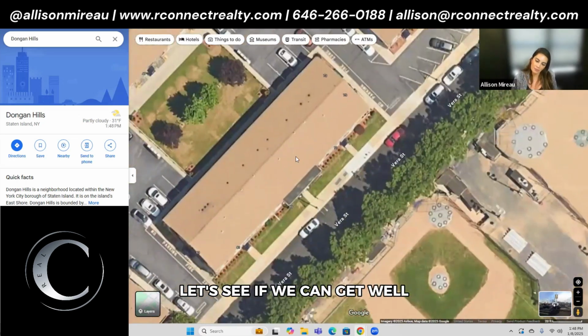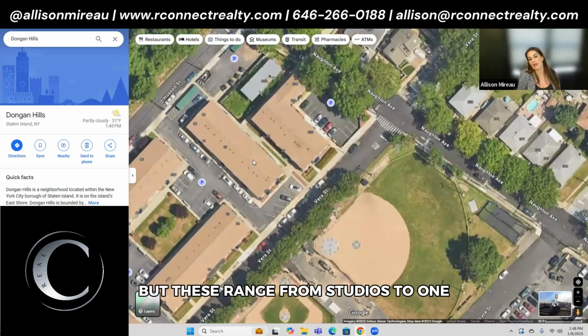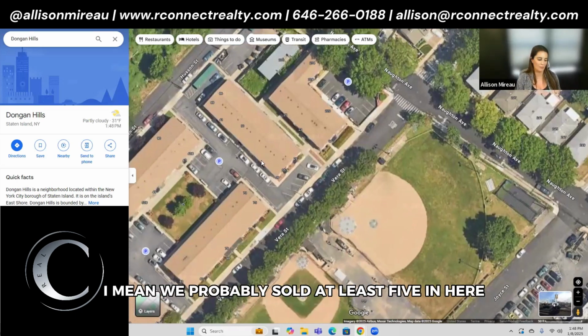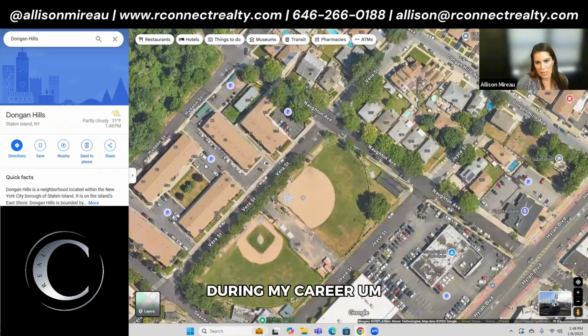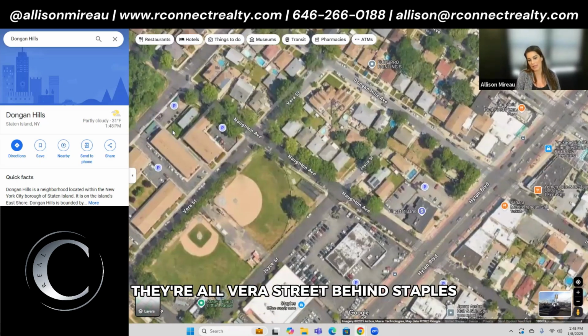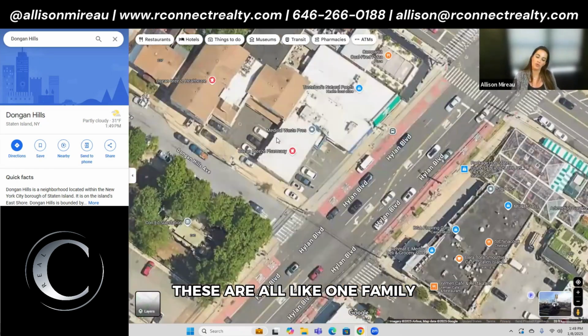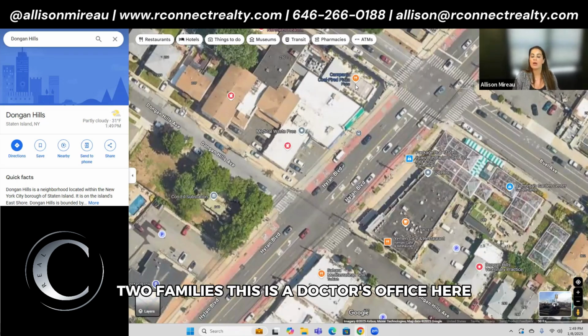I guess you can't really see inside of them, but these range from studios to 1 and then 2 bedroom apartments. I mean, we probably sold at least 5 in here during my career. And again, these are co-ops. They're off Vera Street behind Staples. You have a field here. These are all like 1 family, 2 families. This is a doctor's office here.